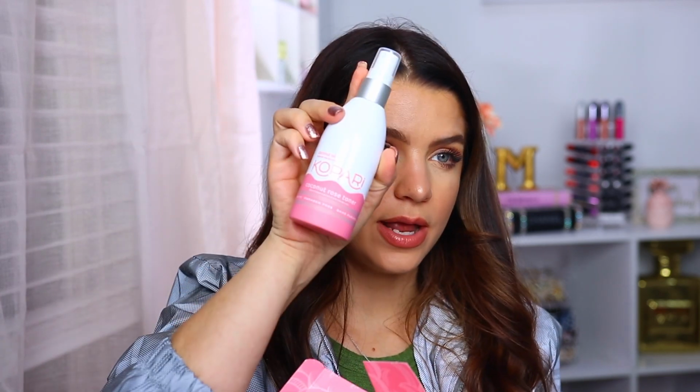So we've got here a little thing saying some stuff about their coconut line. So let's see what they sent over. They sent over the Coconut Rose Toner. It says that this will refresh and balance. And all their products are sulfate-free, silicone-free, paraben-free. And this is all coconut oil, it says. So, oh, it's a spray. I love spray products. This is a spray toner.